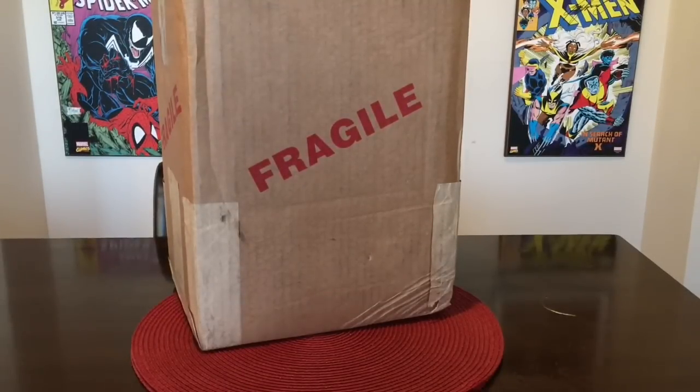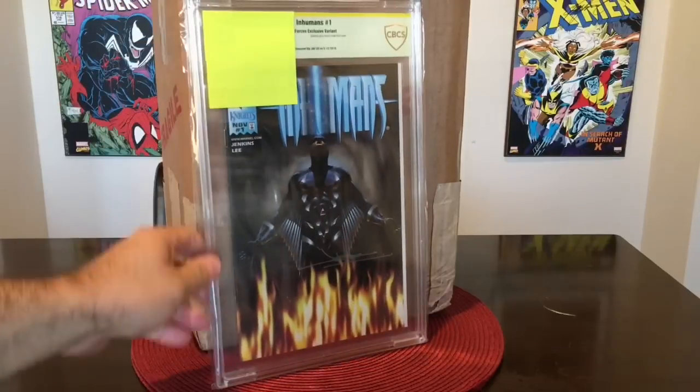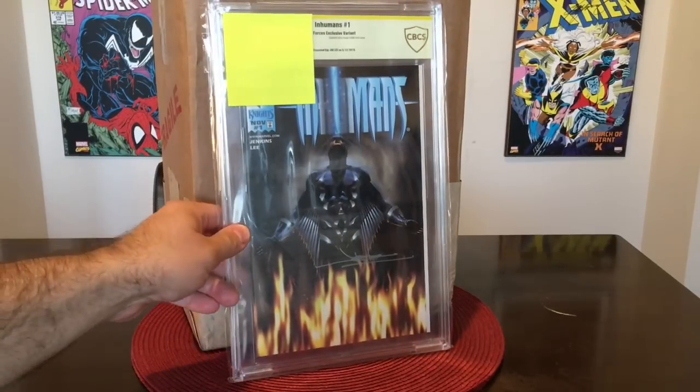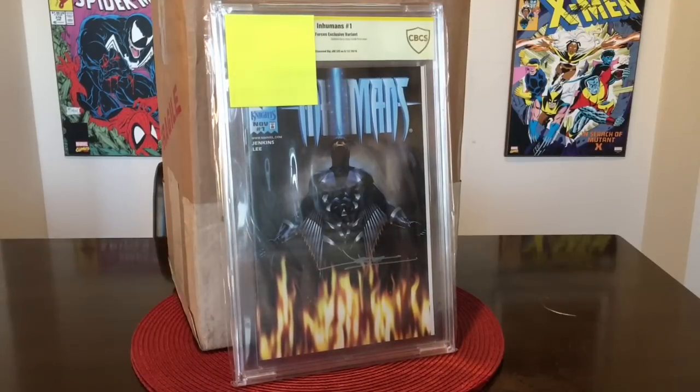Next is Inhumans #1. This is signed by Jay Lee at God. When did he sign this? At Comic Palooza. Kind of a popular cover.